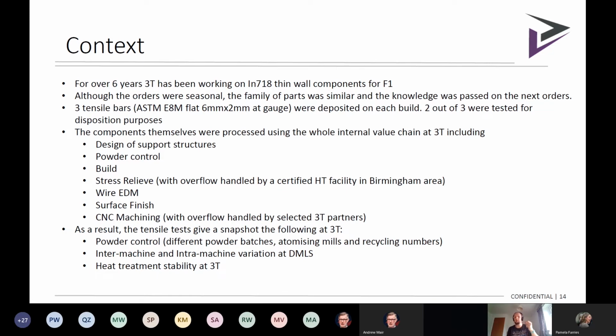So we always use these flat ASTM specimens with unfinished, unmachined faces along the gauge length. So we're looking at quite a mix: different geometries, different supports, different parts, different machines, different powder sources and different life points of those powders. We also tested the fact that during that period we brought heat treatment internally, so we tested external versus internal. And if you take me to the next slide, please, Pamela.